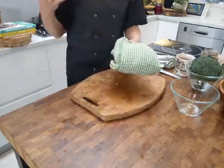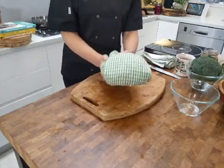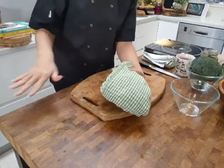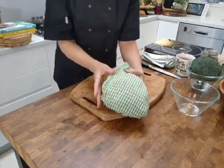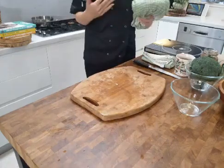Fresh herbs. Can you substitute fresh herbs for dried herbs? Not really. Not when it comes to things like mint. Dried mint and fresh mint, no comparison, right? The same with coriander. The same with dried parsley. No way. If you can go fresh, please go fresh. Wrap it in your tea towel. You will not be disappointed.